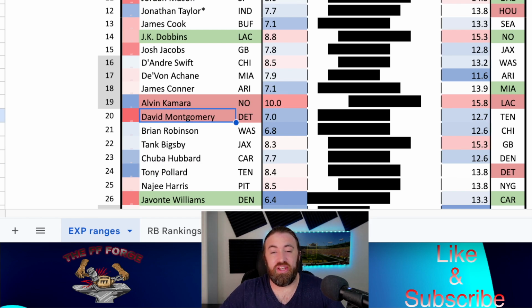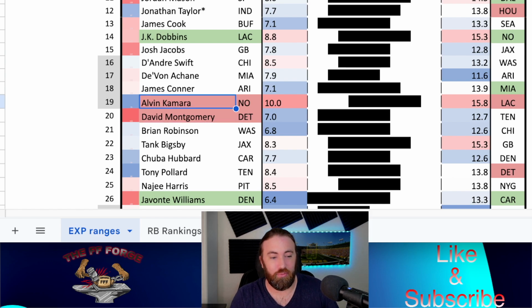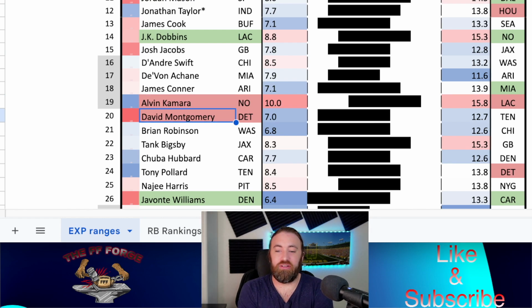And as you can see for the second week in a row, David Montgomery on the cutting board as a fade. Don't be afraid to sit David Montgomery this week. Kind of a little bit of a different tone, right? There's a bit of a tier drop off here as well to David Montgomery. He is almost certainly going to need to find the end zone in order to have a really good day in another matchup that really limits what he does best.